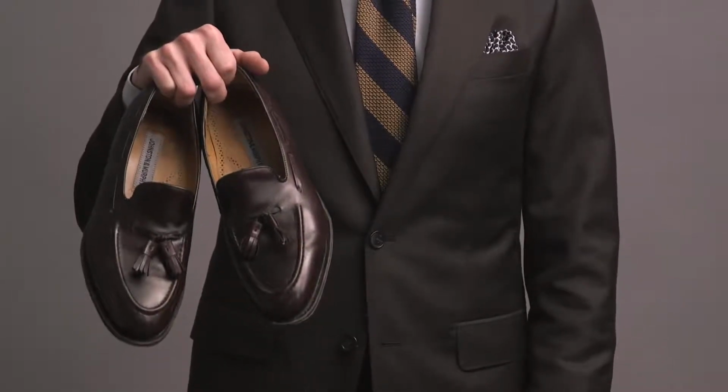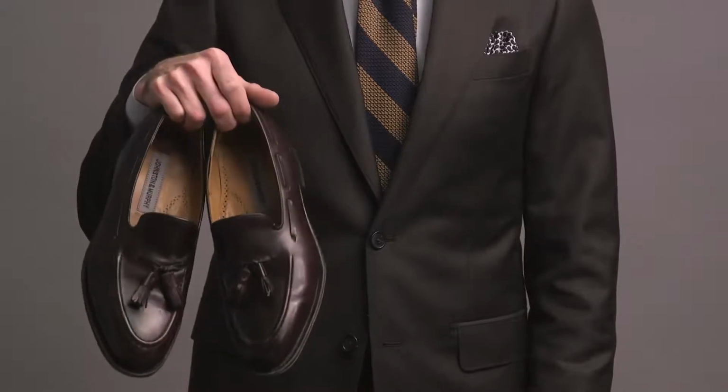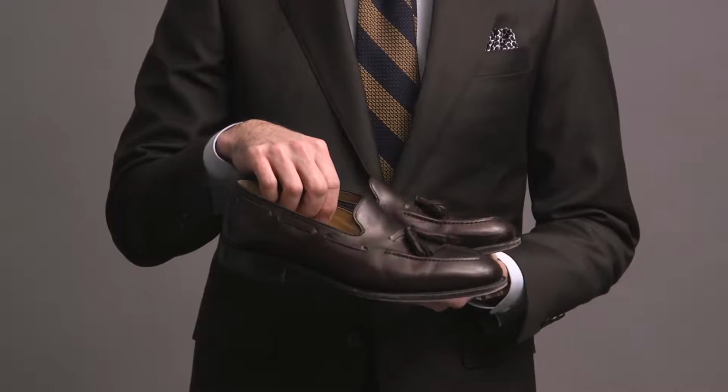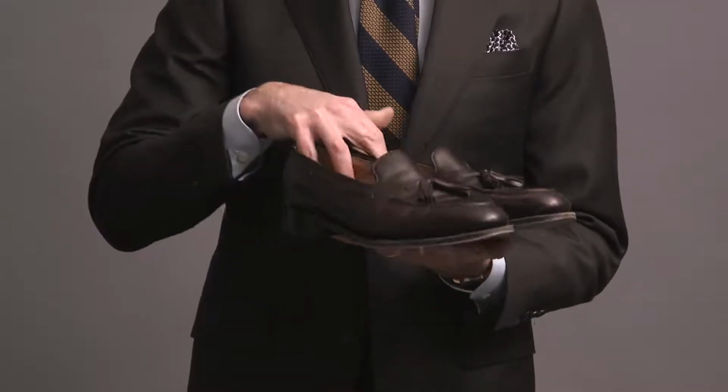These are the Deerfield 2 by Johnston & Murphy. This is one of their more premium shoes. I don't think they make this model anymore, which is a shame because it's a really, really nice loafer. I wear these shoes a lot. You see them all the time on the channel. Between the color and the tassels, they just fit my style so well, and they pair so easily with so much of my wardrobe.